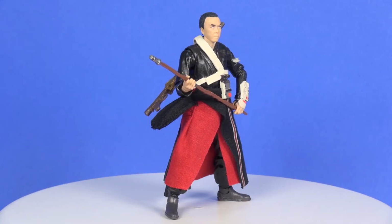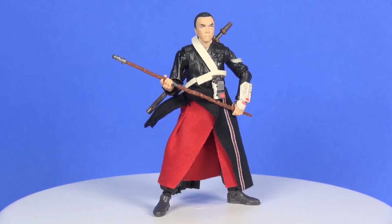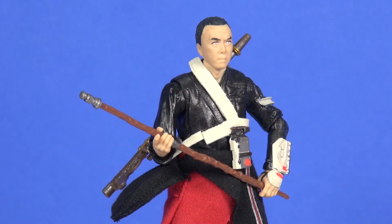And then that brings us to number 5, 6-inch Black Series Chirrut Imwe. It's a great mix of soft goods and your regular molded plastic. The head sculpt here I think is fantastic.